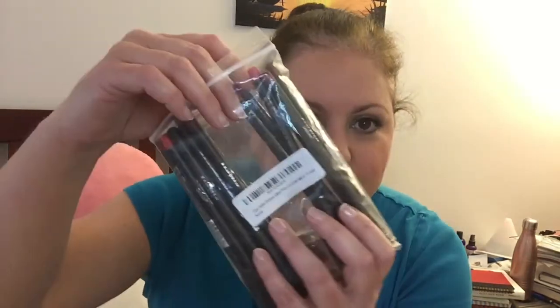So let me pick a good color here. I'm looking at my lip liner pencils here. Let's do the one called Mom. I think I need my mirror for this.